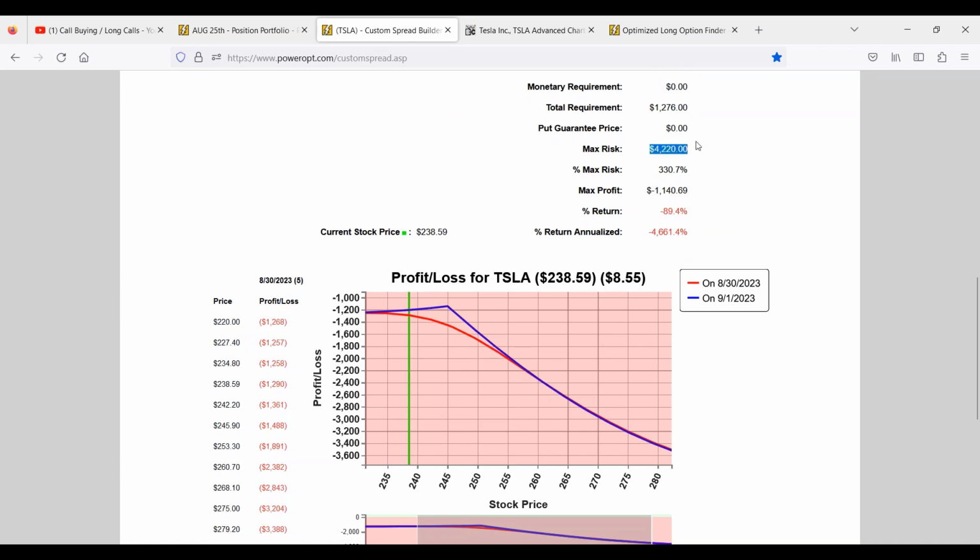But the risk triples, not to the downside, to the upside, because whatever gain you might have gotten if the stock goes back to 260, 265, you've capped by selling this, just like you would in a covered call. You wouldn't see the extra profit to the upside. You would now have to watch this more carefully, roll this call if the stock goes up to 245.